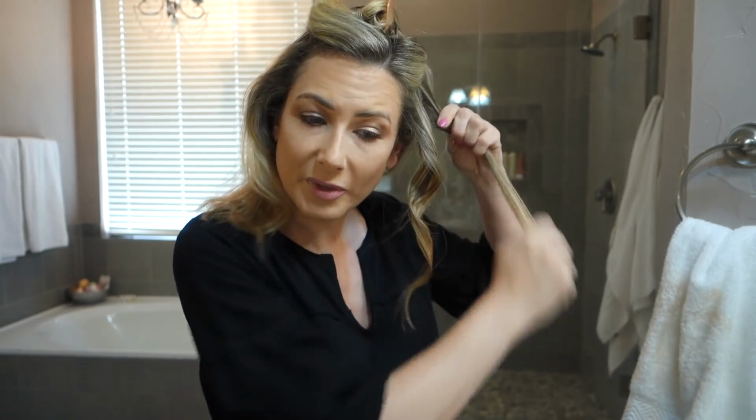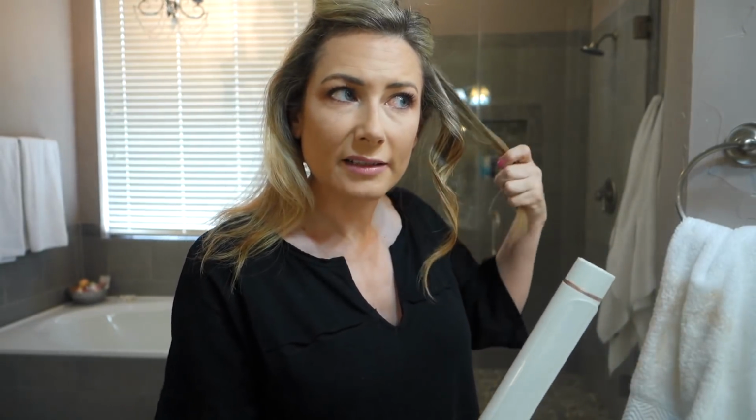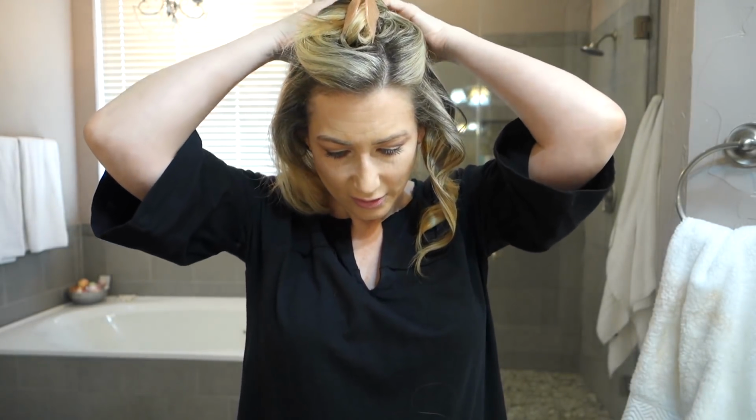And I do go a little higher. There's really no, I just throw it on. There's no rules. There's no like, you have to do this 6 inches from your head or, you know, whatever it is. And pieces that don't look right when you're all done, just go back and either straighten it out or add a little more curl. I do tend to go a little bit higher on these top pieces that show more. Now just the bangs part.